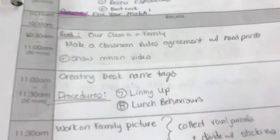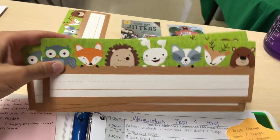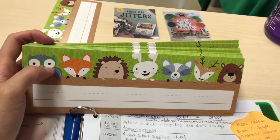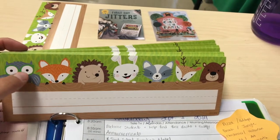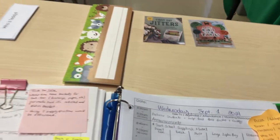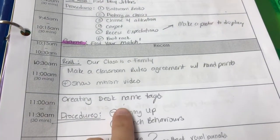Next, we're going to create a name tag, and so I have my name tags ready to go here. They're all blank and empty. I'm going to ask the students to use their Sharpie or their crayons or markers, and they can write their name on here. And I'm going to ask them also to include their number, because every student in my class has a number, and that way it reinforces what number is their cubby, what number is their coat hook, and things like that. So they are going to do that.